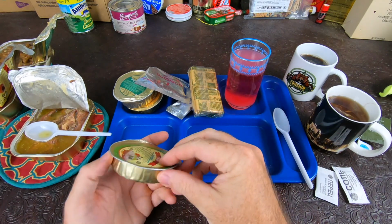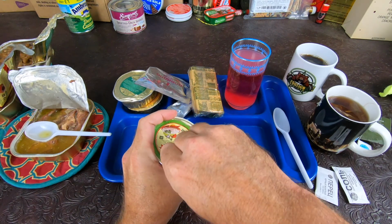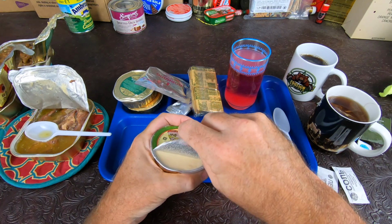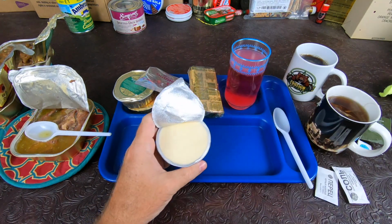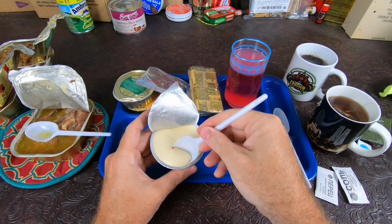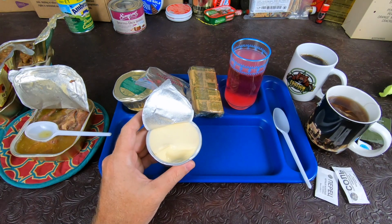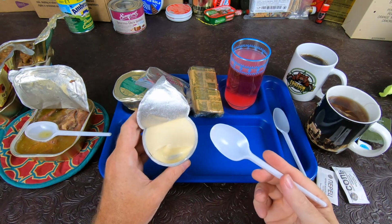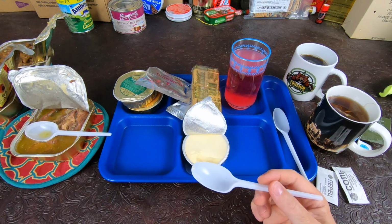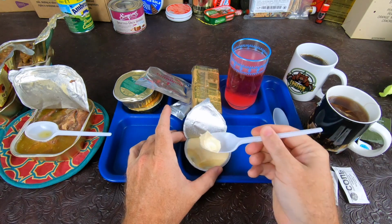Let's try some of the cheese here. We'll go and open this bad boy up. Got a tab right there. And this is a flat out white cheese. And we'll just take a scoop of it here. You can see it's pretty pliable. It's actually not bad at all. It's actually very good.